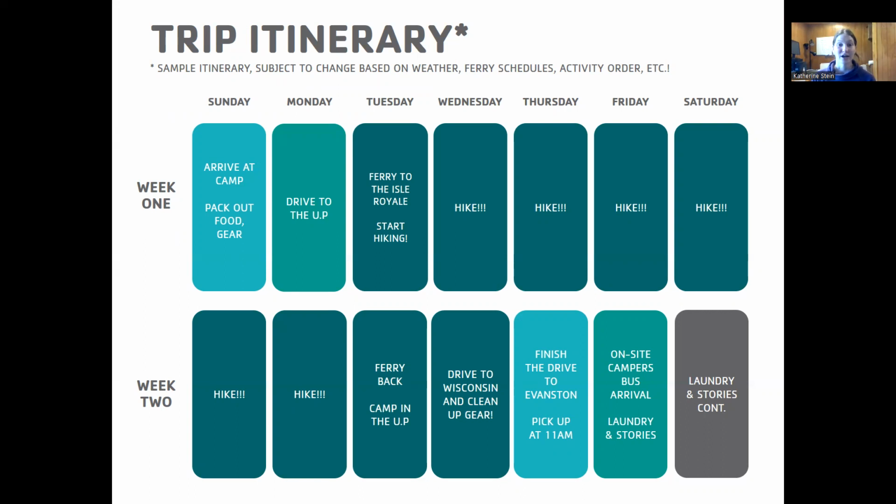And then Wednesday, you'll drive all the way down to Kettle Moraine State Park outside of Milwaukee, in southern Wisconsin. You'll spend Wednesday evening cleaning some gear, cleaning yourselves, and closing out your trip with your group to make sure that everyone feels like they've had a really honest and authentic experience together.